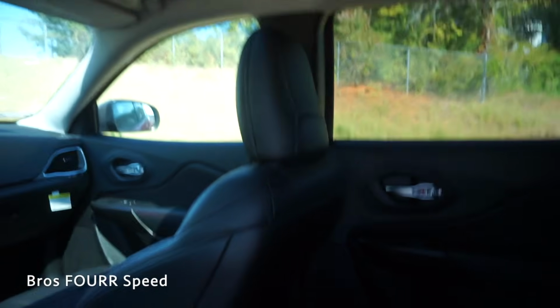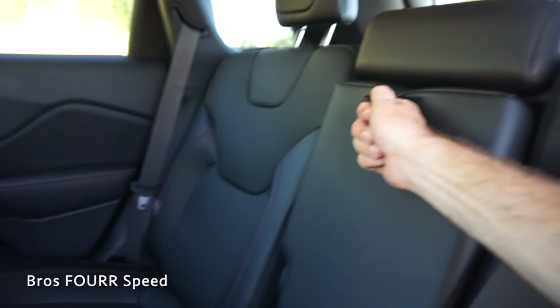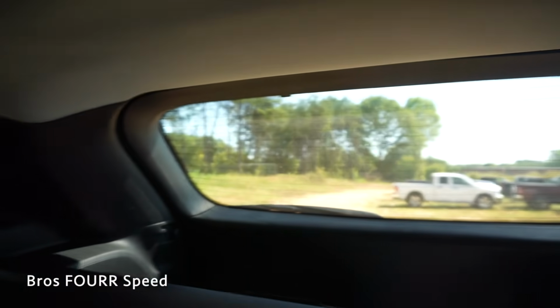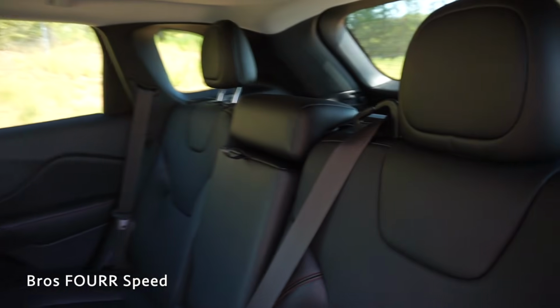There's a lot of light in the back. I could easily have 2 other people next to me. But moving on to the center pullout here, we have 2 cup holders and a nice armrest as well. And then we'll take a look out of the back glass. You can see the visibility. The back seats also have a 60-40 split to them as well.